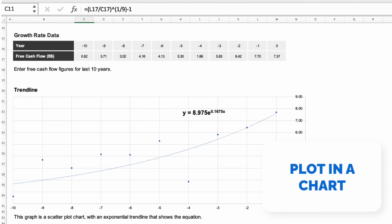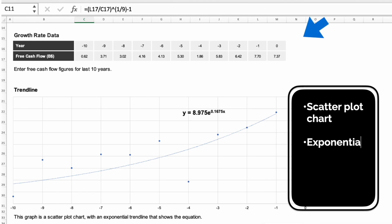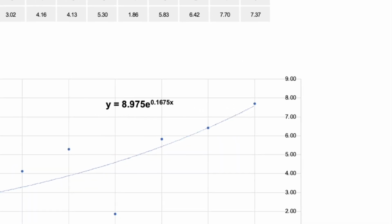And this leads me to method number 2 that we like to use for calculating the growth rate, and that is to plot it in a chart. We use the same 10-year table for free cash flow to create a scatter plot chart with an exponential trend line that shows the equation. From here, all you have to do is look at the exponent of the equation and move the decimal place over 2 spaces to the right, and that gives you your percentage. And this method gives us a result of about 16.8%.